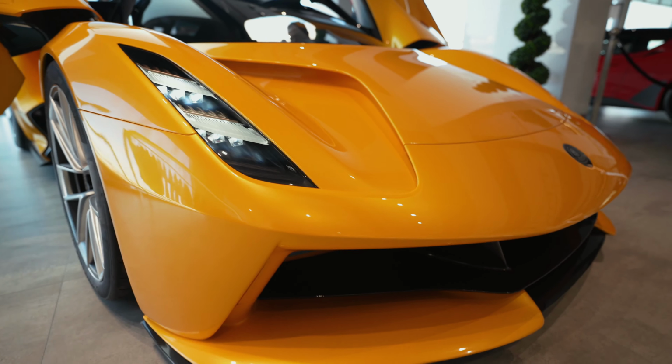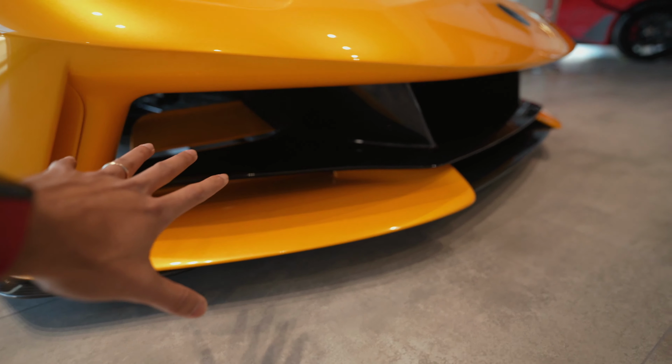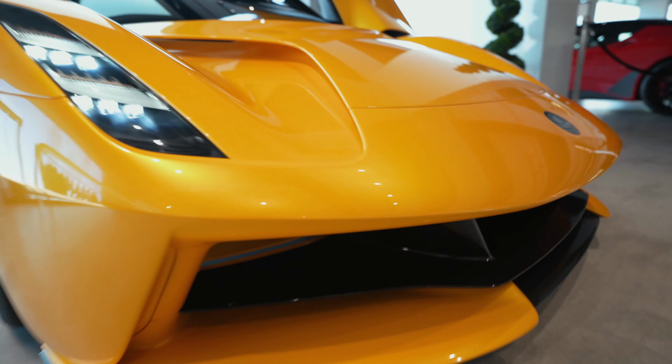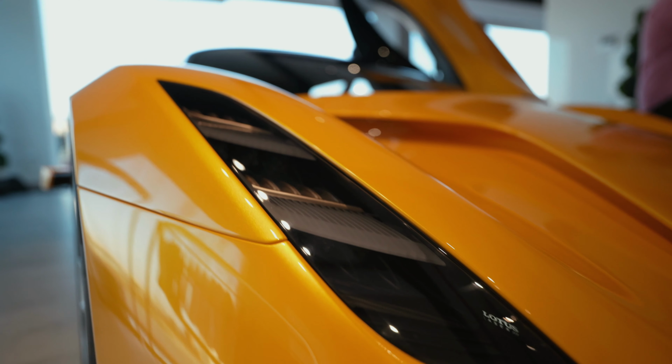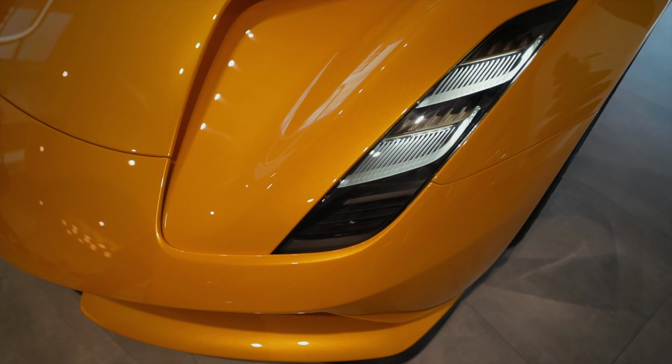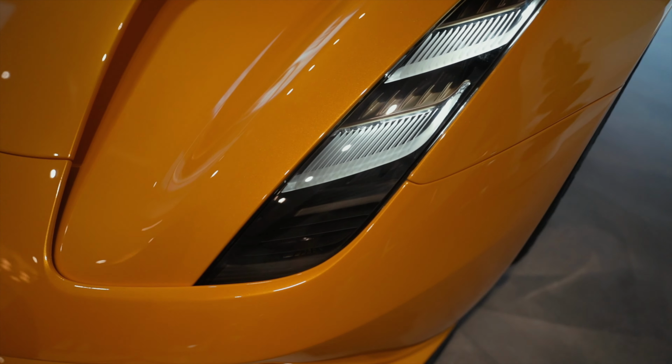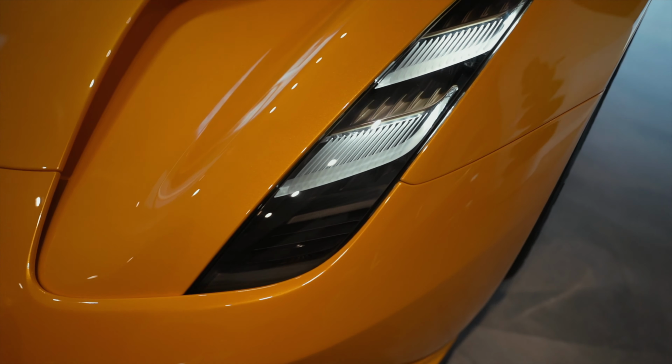Wow. On the front, again, you've got massive air intakes at the bottom of this vehicle. No radiator because this is an electric car. Also, if you look over here, the headlights are laser lights, and they were talking about how it kind of has a beam forming technology which converts 4 lasers into a single beam. They look super cool.